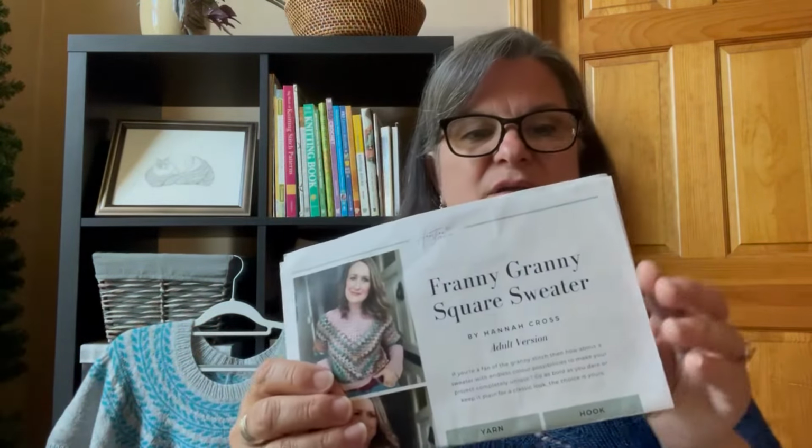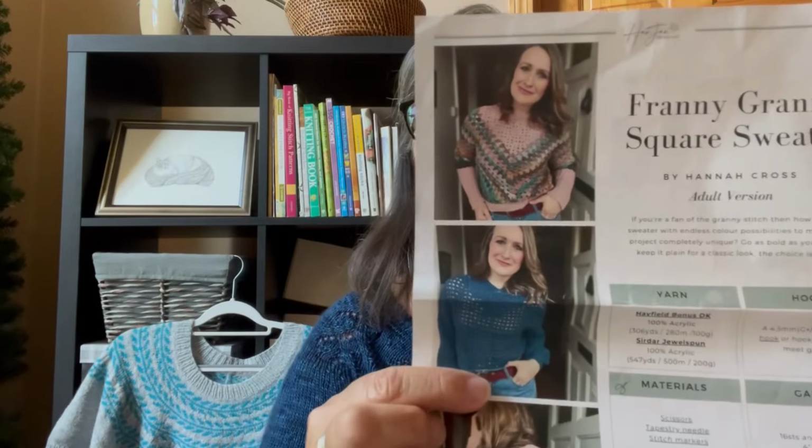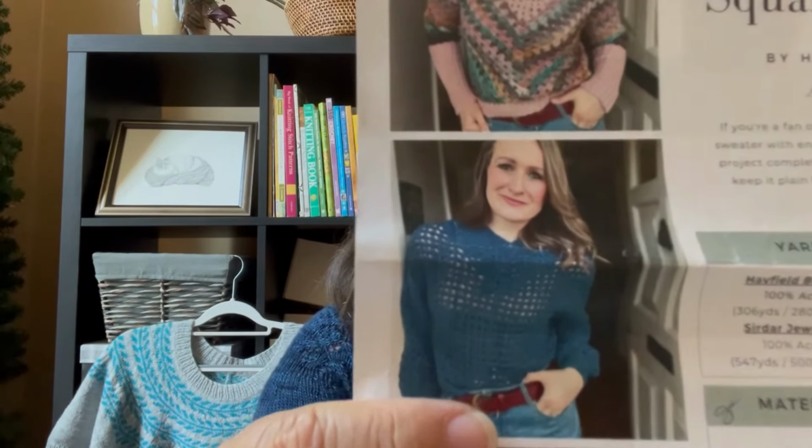This is the pattern I'm talking about. This is Hannah Cross. So that's what I had seen. And then I saw this one. So that's what I was going for, was this look.